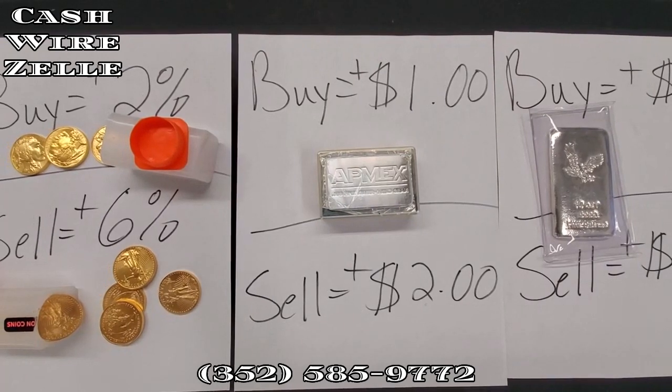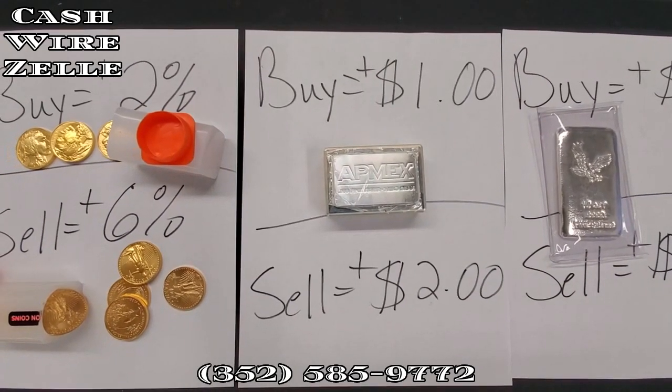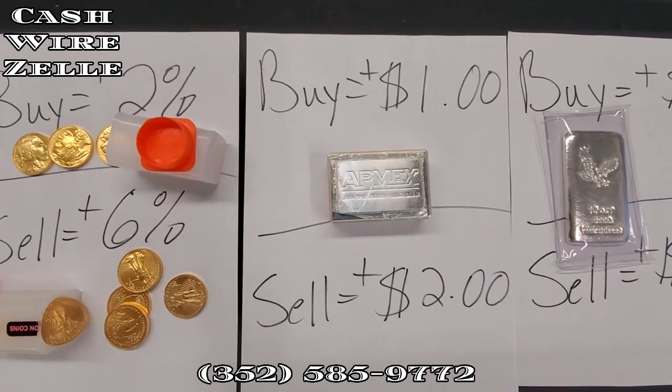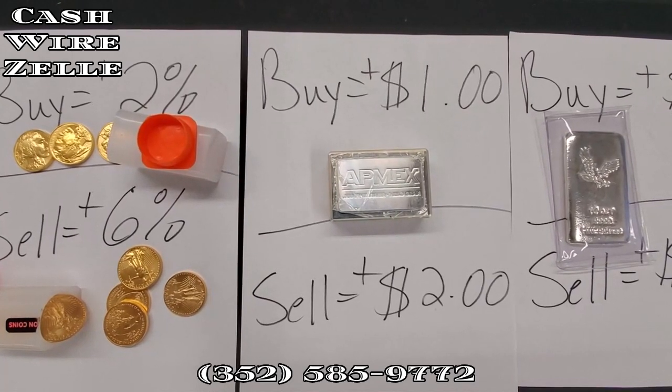No sales tax on these because they are over the $500 threshold. So in the state of Florida, if you buy generic silver, gold, platinum, or anything under the value of $500, we do have to collect 6.5% sales tax.